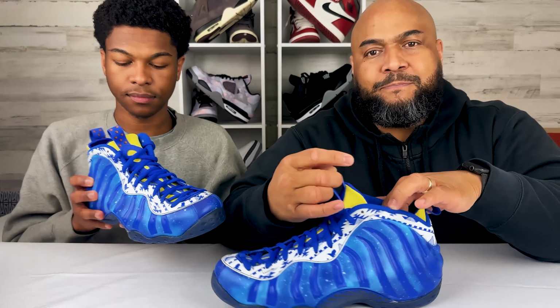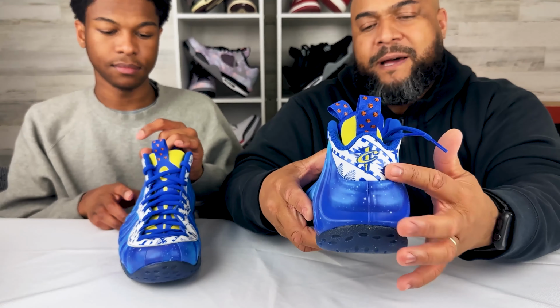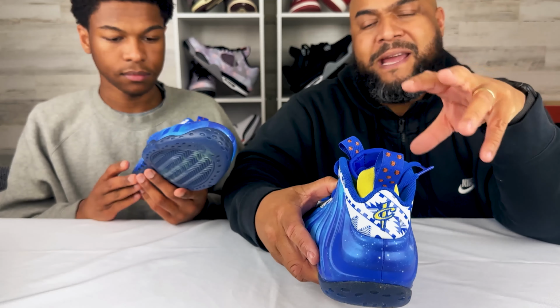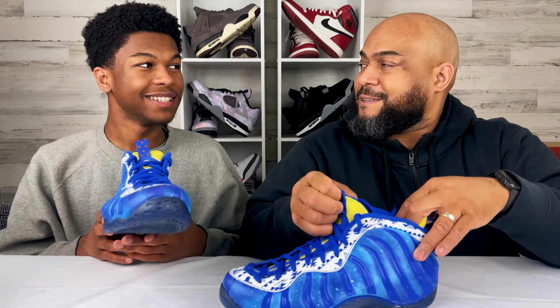And of course, the Foamposite debuted in 1997. And of course, it was Penny Hardaway. That was his signature shoe. But I also found out recently that initially Nike was planning on making the Foamposite Scottie Pippen's signature shoe. But they changed that up somehow and went with Penny Hardaway. Why? I don't know. He was like a new rookie sensation. Imagine Scottie with the foams. Yeah. And Penny with the Jordans. Yeah. And they playing on the same team.